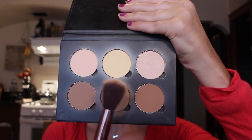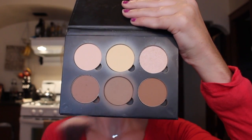Then I'm taking an angled brush, I think it's by Lexi, that's the name of that brush, and I'm going to mix the two shades to the right and the middle shade, and go over my contour. This is going to bring that contour shade down to a cooler tone rather than that really warm tone that I used before.